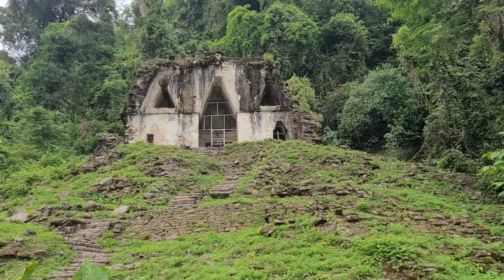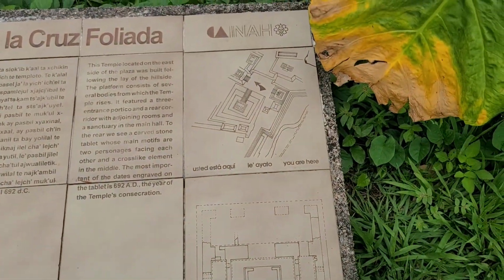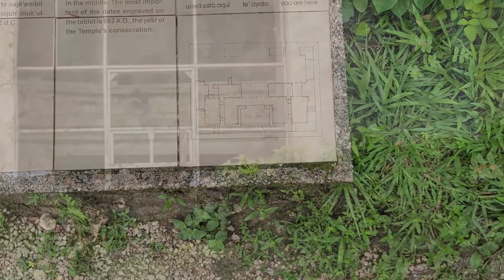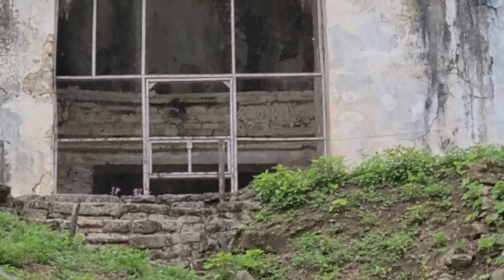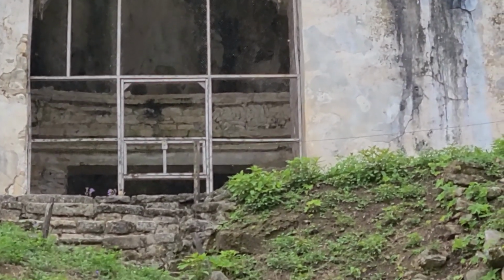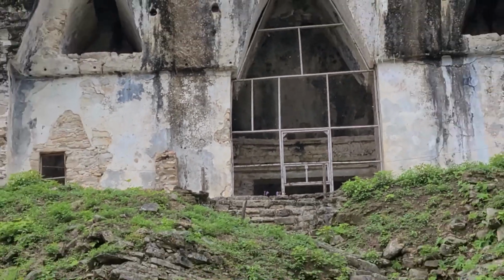Awesome backdrop. Here on the map, you can see what it would look like back then with the different rooms. I zoomed in a little bit, and so here you can see some of the detailing. You can see some of that corn growing in the archway there. So that's kind of cool.